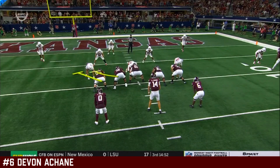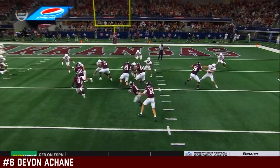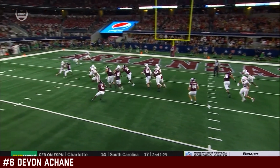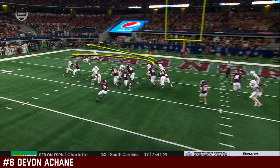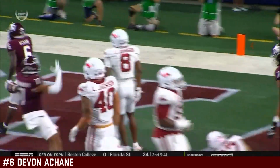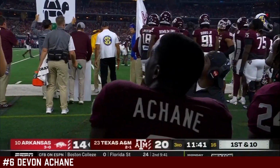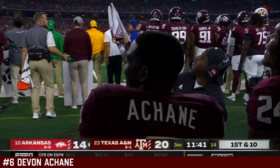Up front along the offensive line, just an excellent job, too, by the center, Bryce Foster, and the right guard, Layden Robinson. Just a thing of beauty. But Achane's the one that makes this one go. You see all this flow over the top. Achane sees that immediately, hits the cutback, and boom, finds his way into the end zone. Just an excellent run there by Achane, and a beautiful drive for the Aggies to open up the second half.